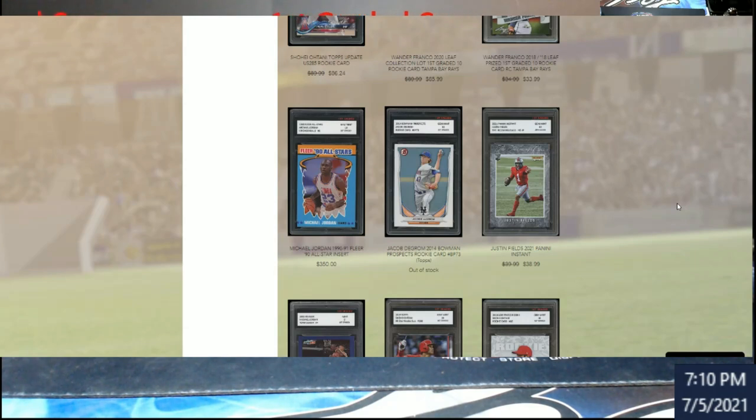So it makes me wonder what else out there has issues that they're calling a gem mint. People are thinking, yeah, I'm going to spend $350 on that gem mint 10 Jordan, and I'm going to cross it over to PSA, and it's going to be like a $3,000 card. I don't know what the 1991 Fleer PSA 10s are. I'm just throwing numbers out, even at 1,000.